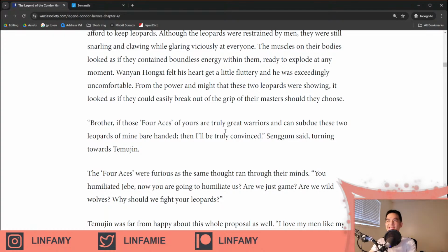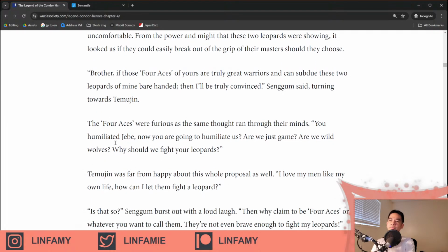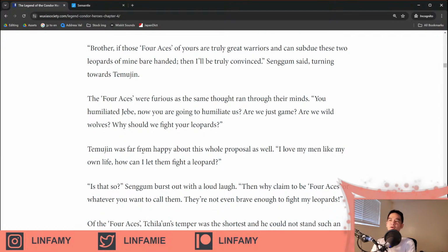"Brother, if those four aces of yours are truly great warriors and can subdue these two leopards of mine barehanded, then I'll be truly convinced," Sengam said, turning towards Temujin. The four aces were furious, as the same thought ran through their minds. "You humiliated Jebe. Now you are going to humiliate us? Are we just a game? Are we wild wolves? Why should we fight your leopards?" Temujin was far from happy about this whole proposal as well.